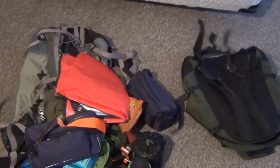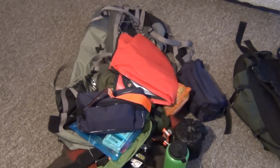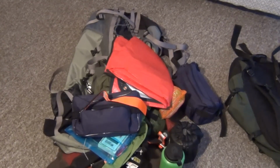Anyways, all that stuff you see on the ground there, that is all going to go inside the big bag, with an upgraded sleeping system. And at the end of the day, there's even room inside that bag for a fishing rod or a .22 rifle or a tent, honestly.